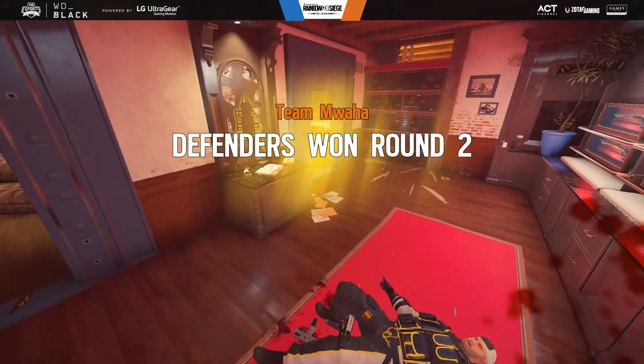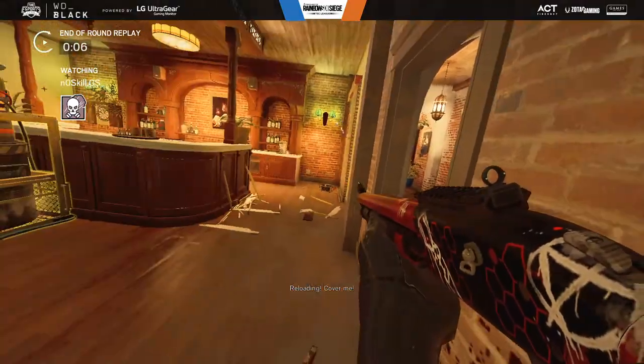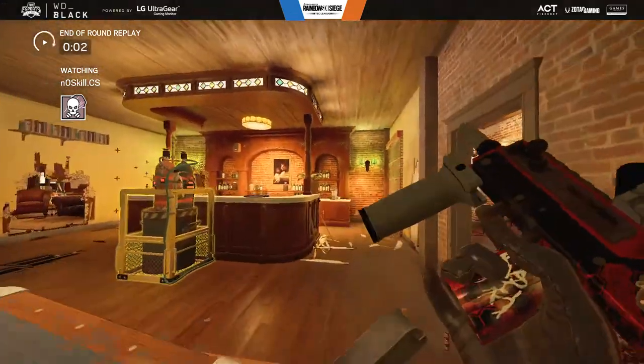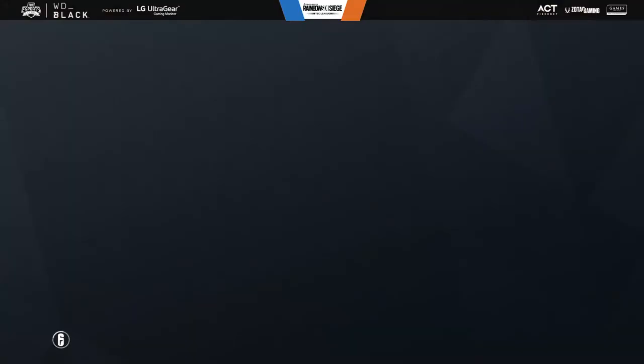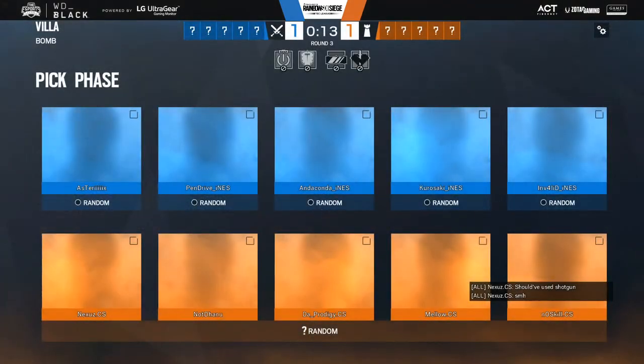A double kill coming in from Kurosaki as the instant frag comes in from No Skill with the SMG-11. As Team Waha will win their first round on defense on second floor AVG. A wonderful display on how defense are made, especially the Roamers with that incredible C4. And with that, we're going to be progressing to round three.